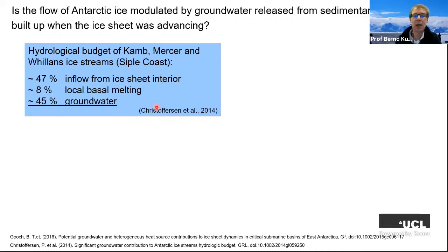One is from Paul Gustafson, who did a hydrological budget of the Cyprus coast ice streams. And he realized that around 47% of water at the base of the ice there comes from inflow from the ice sheet interior. So that's water that comes through those big channels from somewhere in the interior of the ice sheet and then flows downstream towards the ocean, through those big channels and underneath the ice streams that are transporting the ice from the continent into the ocean via the ice shelves, which are the floating parts of the Antarctic ice sheet. And then around 8% on average came from local basal melting due to geothermal heat flux in that area. But then he realized there was 45% of water actually missing. And the only way to reconcile this is by allowing groundwater to seep upwards and lubricate the till layer underneath those fast flowing ice streams that are transporting ice from the ice sheet interior into the ocean.